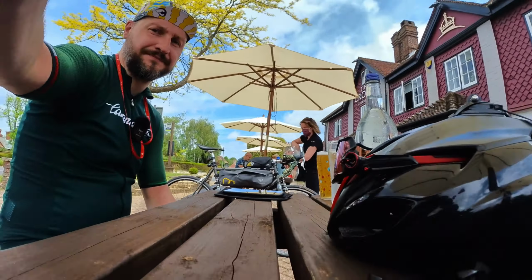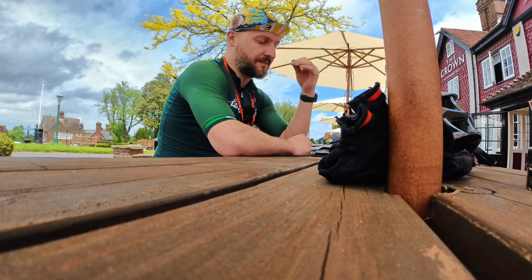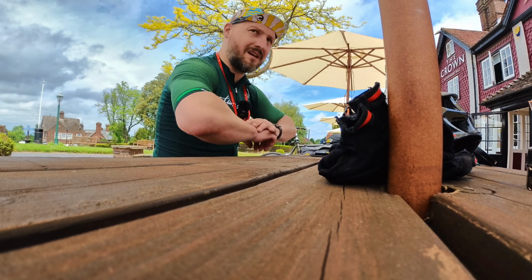So we're doing a little break after 80k. Stopped at the Crown on top of Turner Hill. Ordered something to eat, and refilling my bidons. It's super hot today and I didn't cycle for the last 2 weeks as I had some maintenance issues with my bike. It was due for a service.